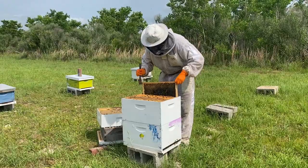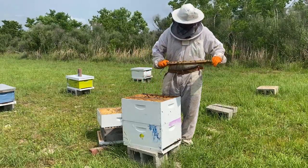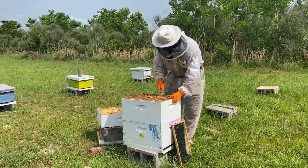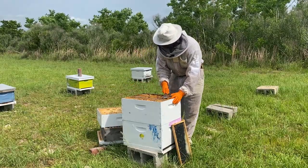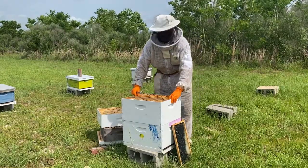They're jumping at my hands as I move around the hive here. It's not intolerable at this point, but there is a significant difference. So this one's got 2 deeps and 2 supers.